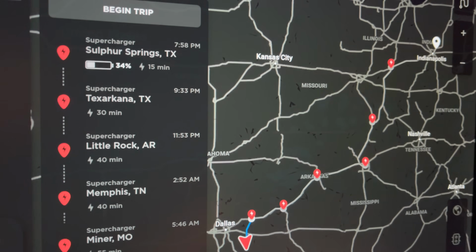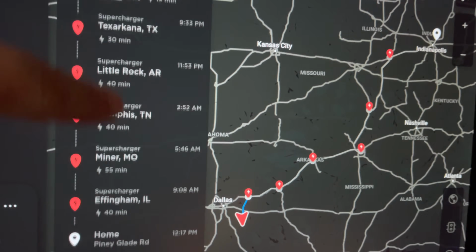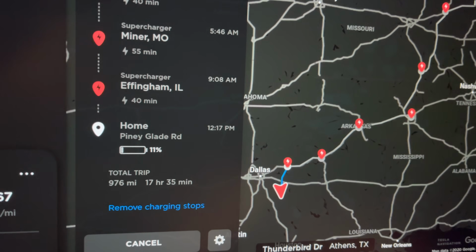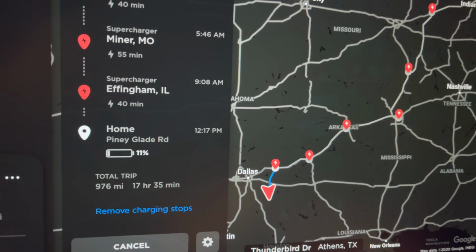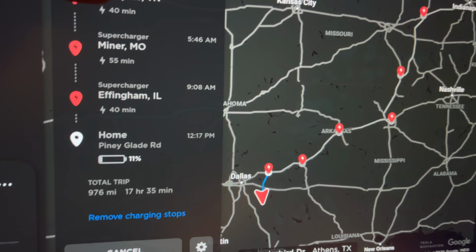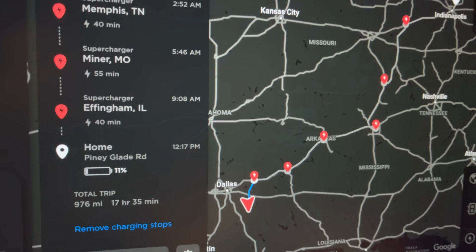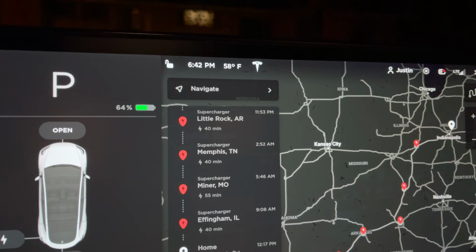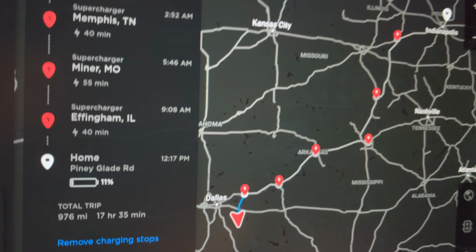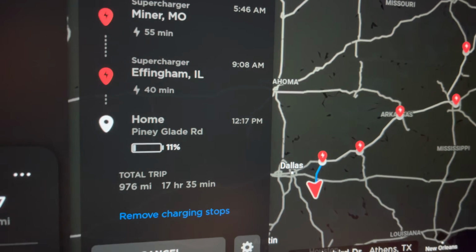So it's going to be a late night, at least for us, but total trip looks like 17 hours and 35 minutes. So pretty long drive. On the way down, since we left with almost 100%, we actually got to skip a charger. This time we're not so lucky because we're at 64%. So more charging this way around, 976 miles.